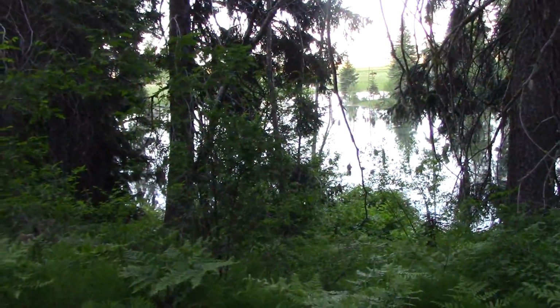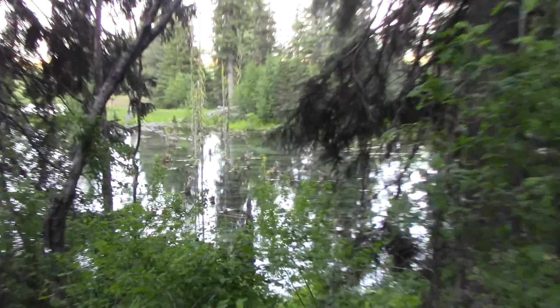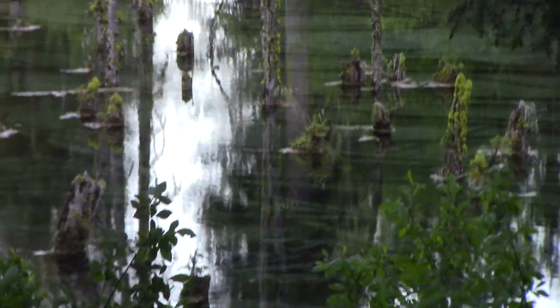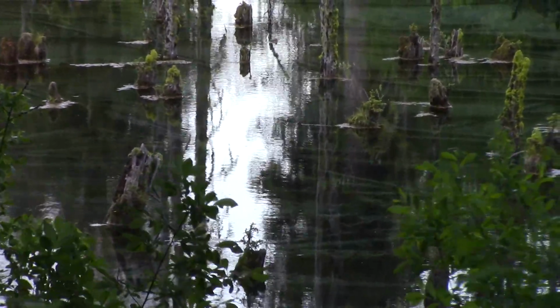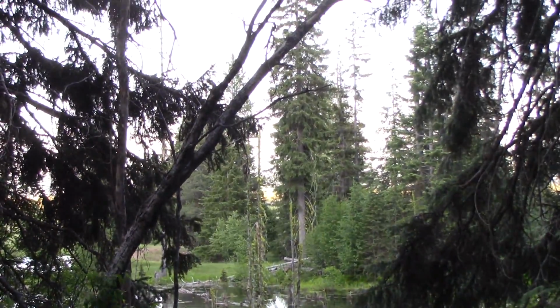It's called Blue Spring. You can see that it has grown kind of right through the middle of the forest there. It's got a nice color in there. Looks like it's windy too.